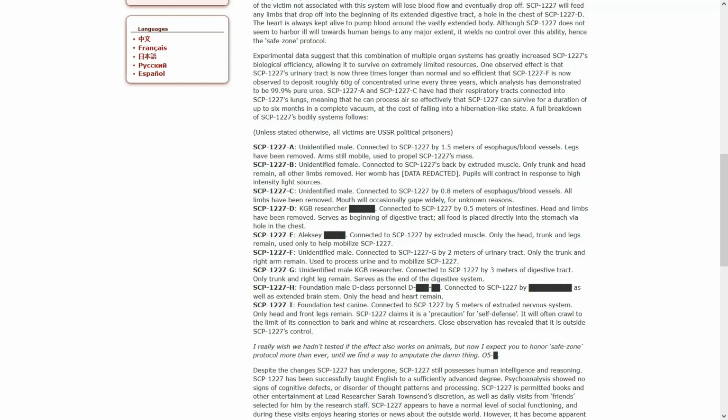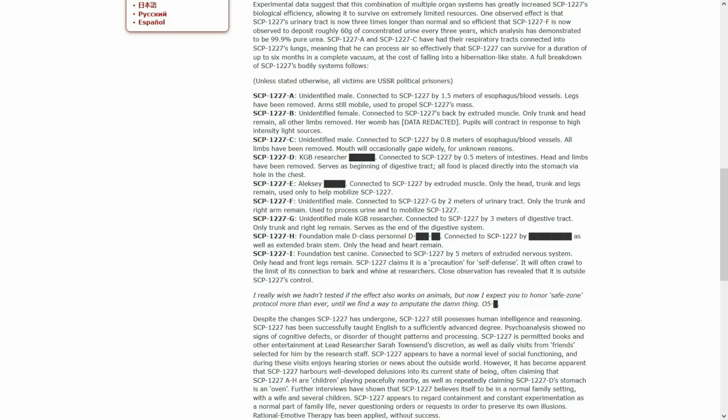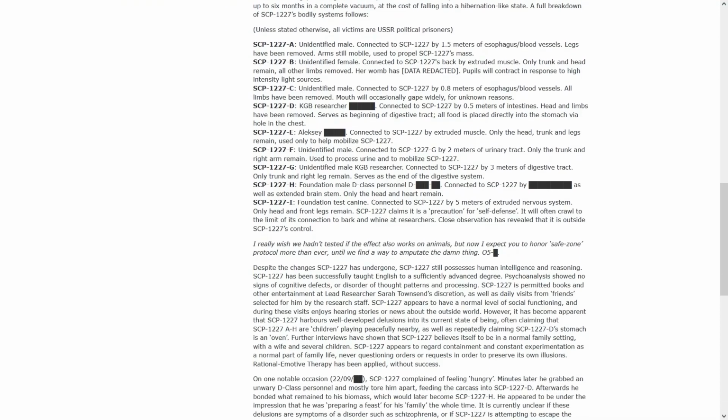A full breakdown of the bodily system follows. Unless otherwise stated, all victims are USSR political prisoners. A. Unidentified male, connected to 1227 by 1.5 meters of esophagus/blood vessels. Legs have been removed, arms still mobile, used to propel the mass. B. Unidentified female, connected to 1227's back by extruded muscle. Only trunk and head remain, all other limbs removed. Her womb has data redacted. Pupils will contract in response to high-intensity light sources.